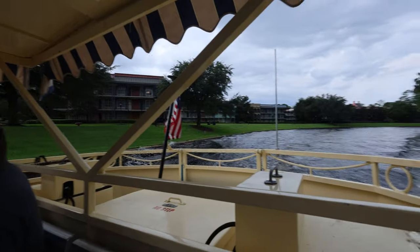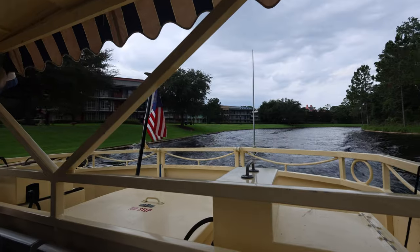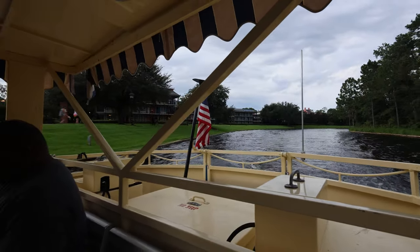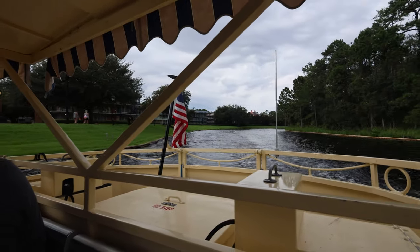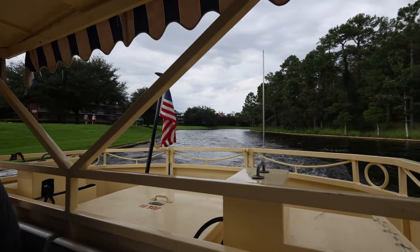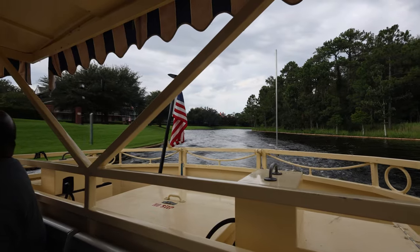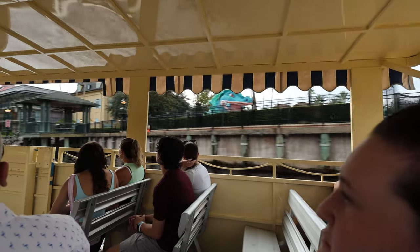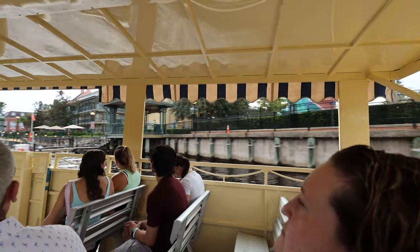The French Quarter is known for its intimate and cozy atmosphere with quaint cobblestone streets, wrought iron balconies, and beautiful courtyards that transport you straight to the heart of New Orleans. The French Quarter is much smaller than Riverside, giving it a more intimate feel.